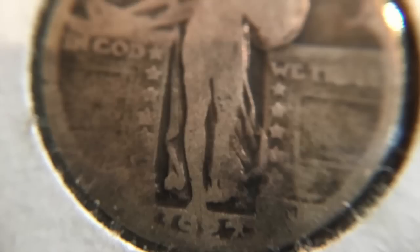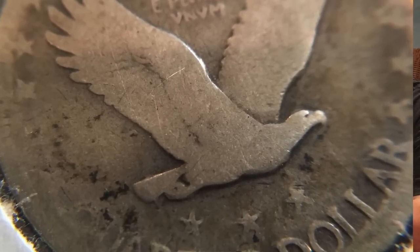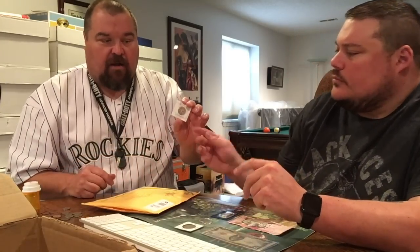It's actually got pretty good details on it, considering Standing Liberty quarters have a very weak strike when they were minted, so a lot of them get wiped real easily and you lose the details really fast as they get circulated. So this one's got a lot of good detail on it still. That's amazing that the date's still there. A lot of times the dates are gone on these. That's amazing, Ethan. Thank you so much.